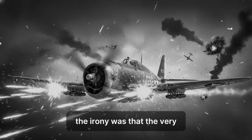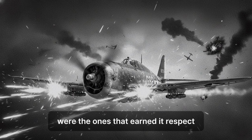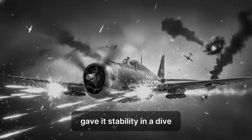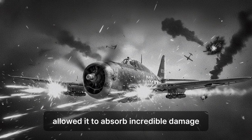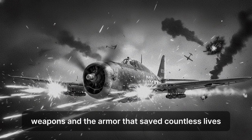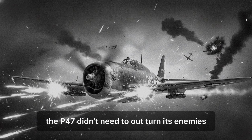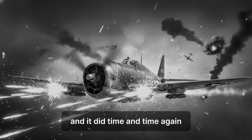The irony was that the very qualities that had made the Thunderbolt a target of ridicule were the ones that earned it respect. Its bulk, once mocked, gave it stability in a dive. Its weight, once seen as a disadvantage, allowed it to absorb incredible damage. Its large frame provided space for fuel, weapons, and the armor that saved countless lives. The Germans had mistaken brawn for clumsiness, and they paid the price. The P-47 didn't need to outturn its enemies, it just needed to outlast them. And it did, time and time again.